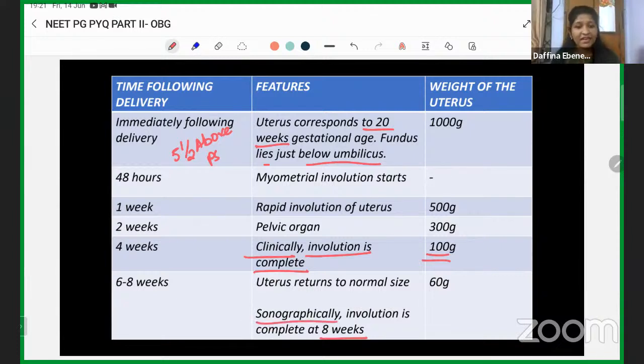When you look by clinical examination, it might appear as though the uterus has completely involuted by 4 weeks. But if you do a scan, only by 8 weeks does the complete involution occur. Okay, what will be the weight at 6 to 8 weeks? It will return to its original weight, which will be 60 grams.